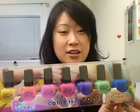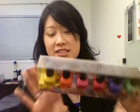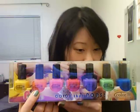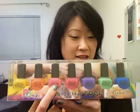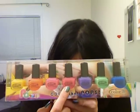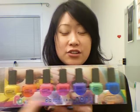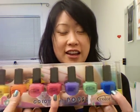So I got Poptastic, which are neon. Kind of neon-ish. Oh wait, it wasn't $15. It was $13. Sweet. So we have Almost Famous, Wham Pow, Poptastic, Warhol, Poochylicious, Twiggy, and Chelsea Girl. These are all creams, and I personally really, really love that one, and that one. But we'll see how they apply. I haven't actually opened any of these up, so I haven't even looked at the brushes or checked out the consistency and the formula and stuff. But we shall see.